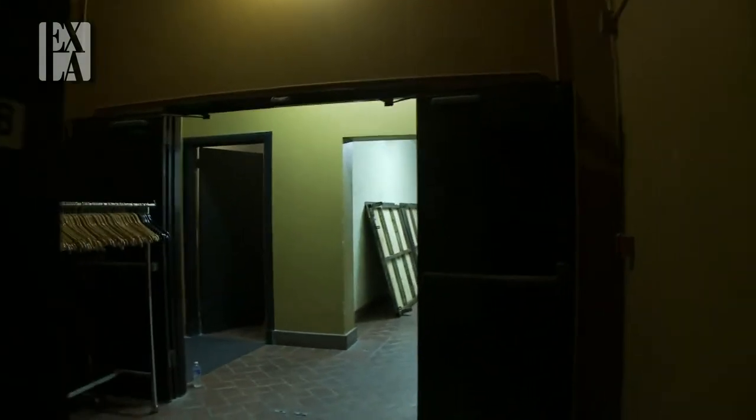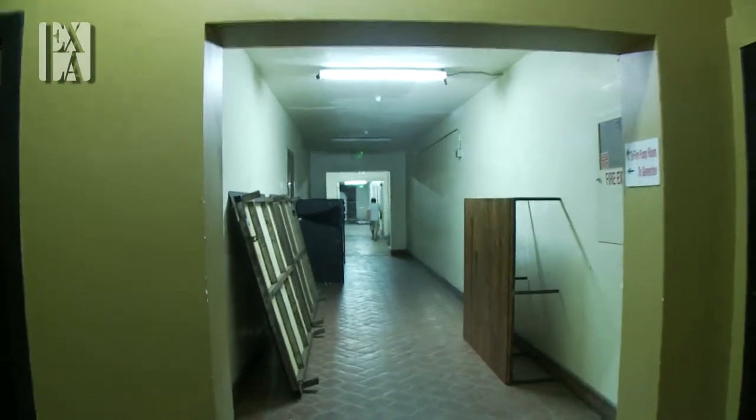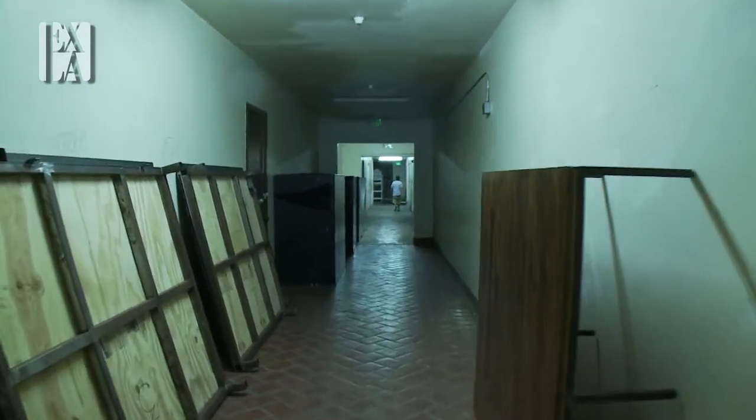We're in the elevator and we're going to walk out into the basement area and show you a little bit of that. Very atmospheric and spooky, as you'll see in a few minutes, in some of the side rooms.